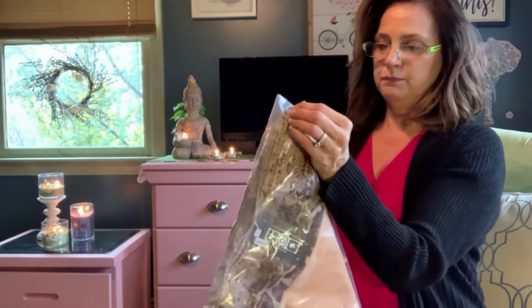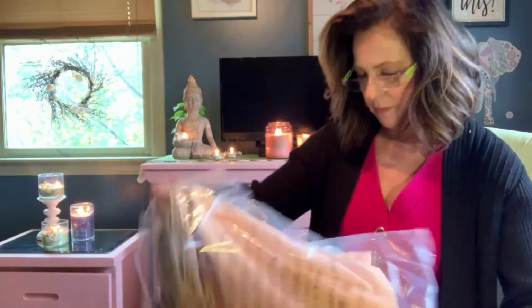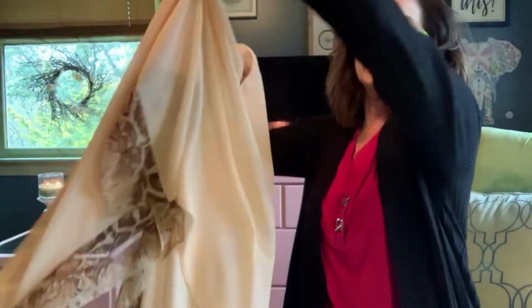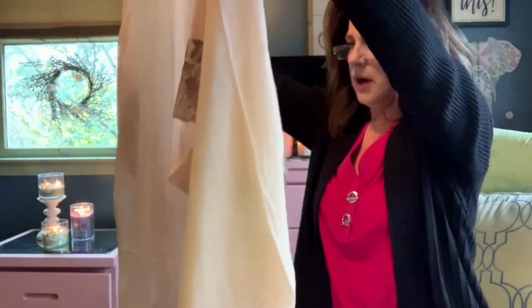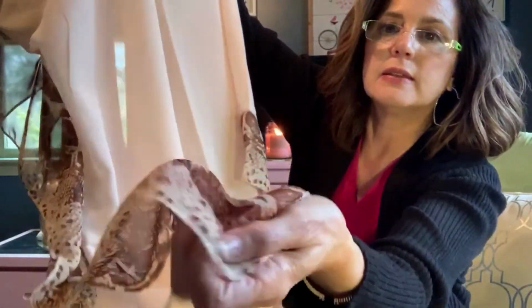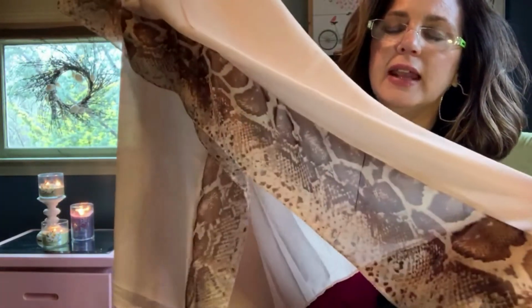And I think there's one last thing in here, and this is a clothing item. I'm going to take a look at it, and I will try it on for you so that you can see. I don't know what I would call this, but it's Justin Taylor apparel. It's something you would wear kind of like a jacket, or a cardigan type of thing, but it's that nice sheer material, and it has kind of a snakeskin print look. It's not cheetah, it's the snakeskin.